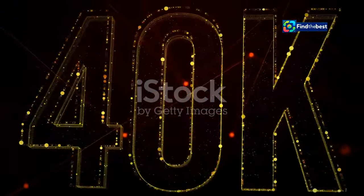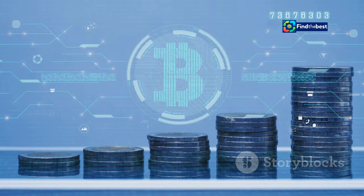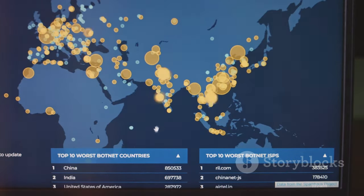Section 5: 40 million holders can't be wrong. CATS isn't just some flash-in-the-pan meme coin. This thing's got legs. Over 40 million people already hold CATS tokens. That's more than the population of some countries.